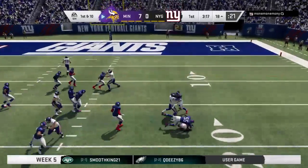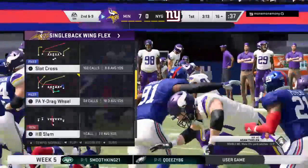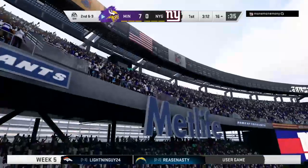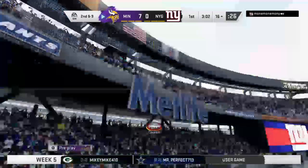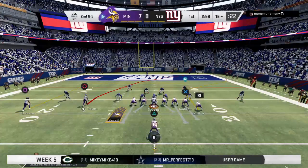Now here's the first carry for Amir Abdullah. And he's heating up at the line of scrimmage. Might have gotten a yard down to the 16. I know that speed is the hallmark of today's NFL game, but the key to good rushing defense is still having your linebackers set the edge.